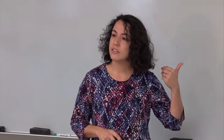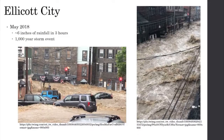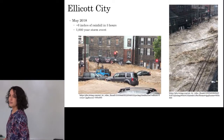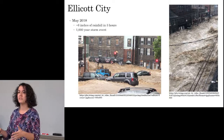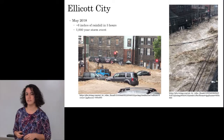Maybe you saw this, Ellicott City. This was earlier this year. This is in Maryland, a smallish town with a number of streams running along it. They got 6 inches of rainfall in 3 hours, which is really kind of terrifying. A 1,000-year storm event. And so in the course of 3 hours, they had their streams just rise up over and flow down Main Street. This is Main Street here. And this happened, again, in only a couple of hours. All that water just being carried down these impervious surfaces. Sadly, this is the second one of these events they've had in 2 years. This happened in 2016.